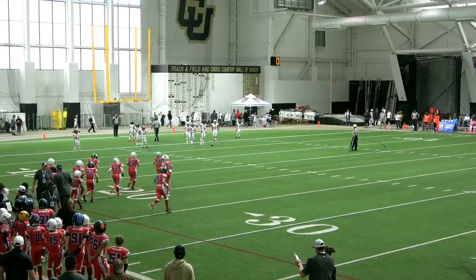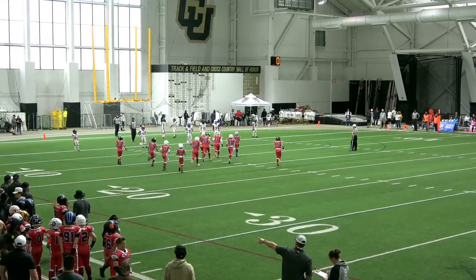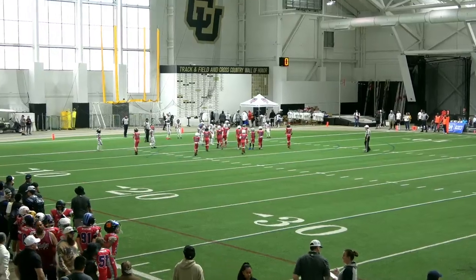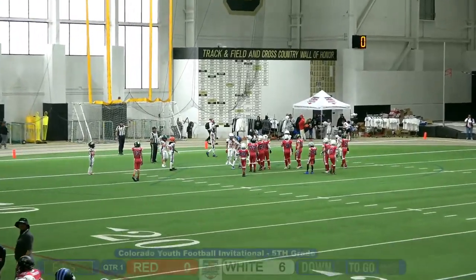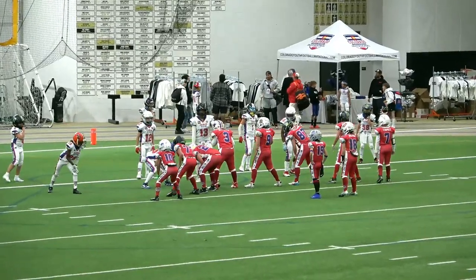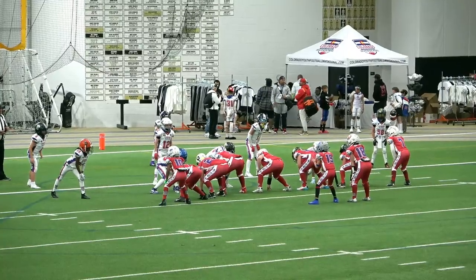Good drive there by Red. Really good drive, and that was much needed for them. You know, White locking down on defense the first few drives. Red figuring something out that time. The 25-yard pass to Jace Armstrong really kick-started their success. And we'll see, looks like they're going to go for two.